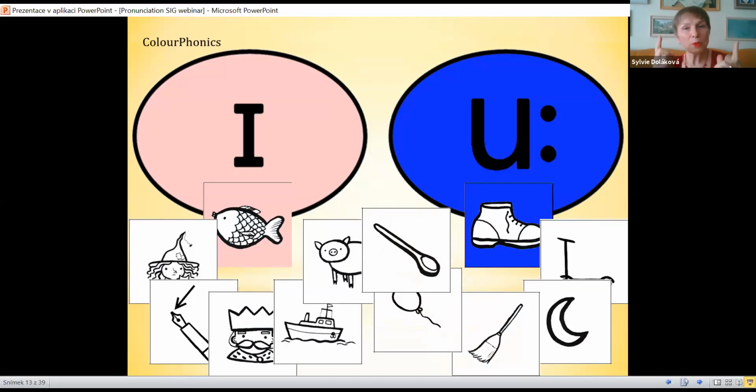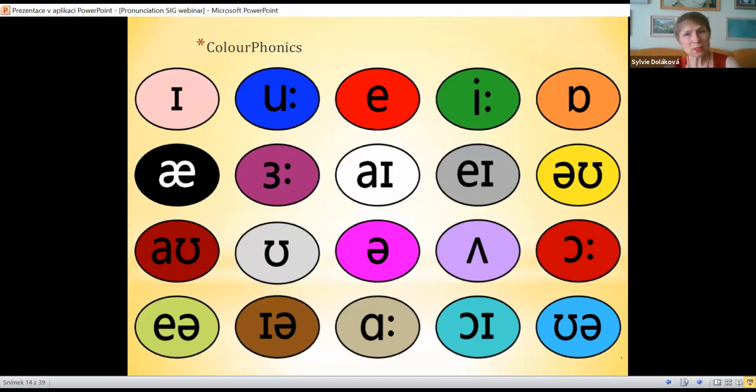It has another benefit. It really, really helps the possible dyslexics, because dyslexia is a problem with hearing and seeing. So when they learn to distinguish the sound more precisely, then they have fewer problems later in reading and writing. So let's try. And this is my all scale of vowels.